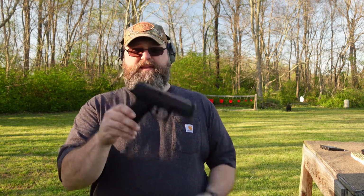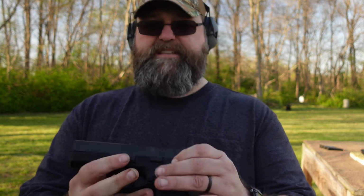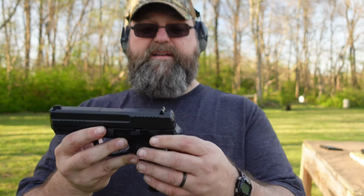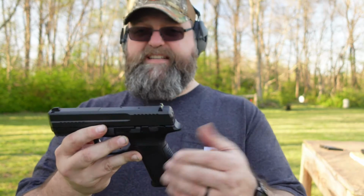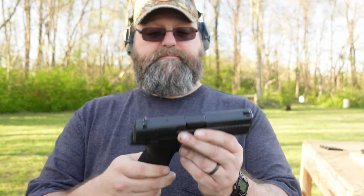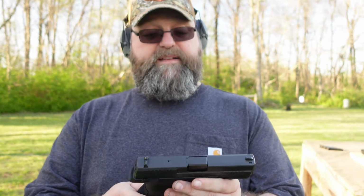So here it is, and you'll see it also has a manual safety on it, something that I don't care anything about. But it's kind of unobtrusive. It's not really in the way there. It's easily activated, but I've never accidentally turned it on. It's ambidextrous on top of that. So, there is that.